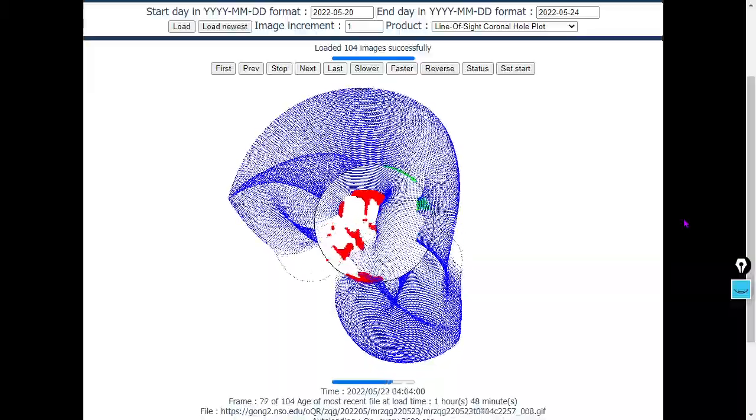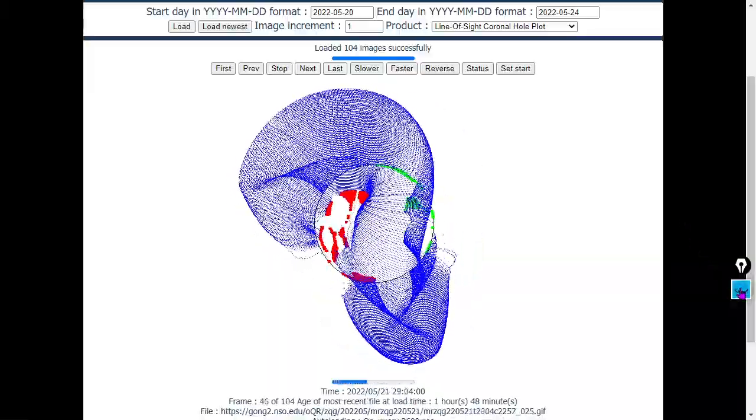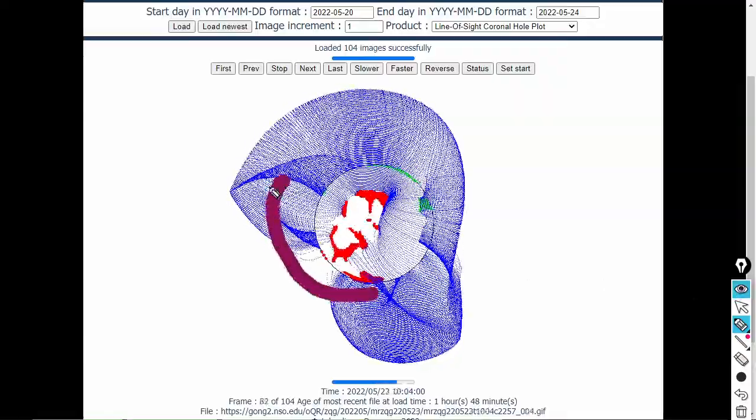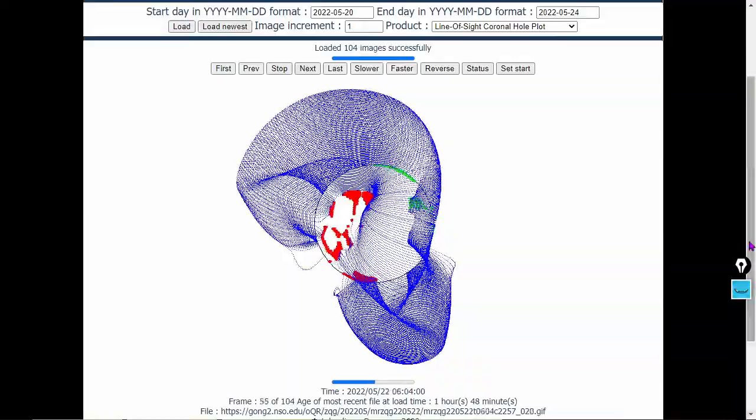Next, moving to coronal holes, and to see some very well-defined South Pole-oriented coronal holes here as the South Solar Polar Field makes its migration to the north. It's happening right in front of us.